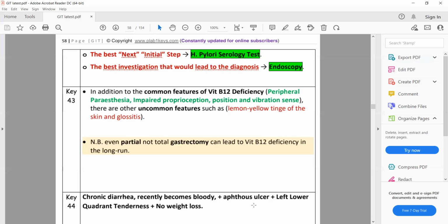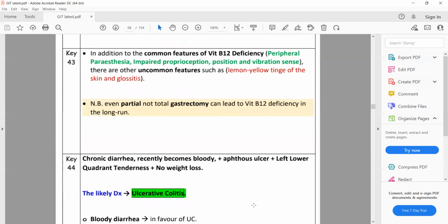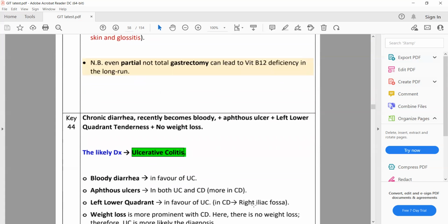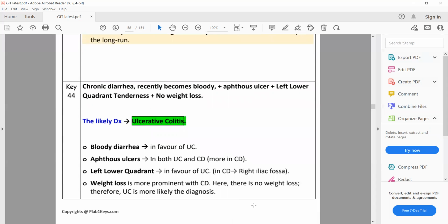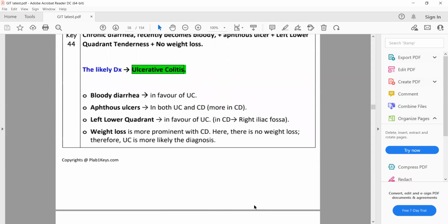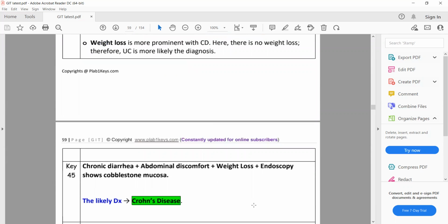Weight loss is also common in Crohn's disease and not common in ulcerative colitis. So yes, it's ulcerative colitis. Bloody diarrhea is in favor of ulcerative colitis. Lower quadrant pain is in favor of ulcerative colitis. No weight loss is also in favor of ulcerative colitis.